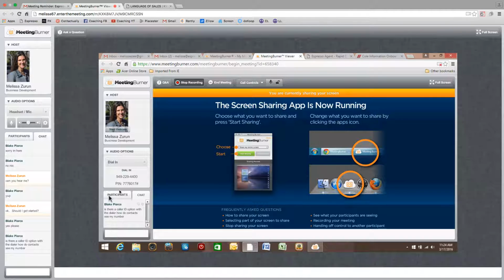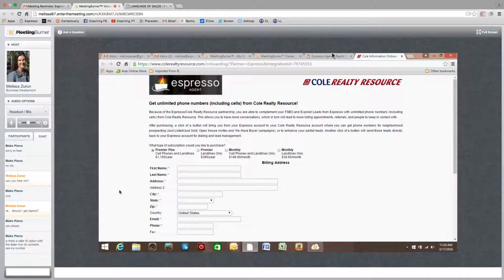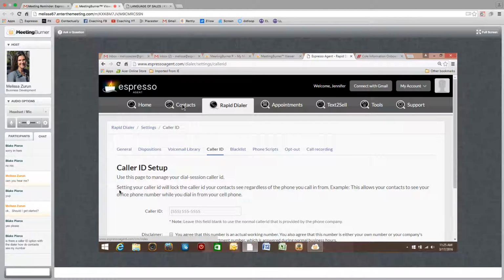So Melissa, are we dialing from like our cell phone? You showed us how you can just pick a list of like 40 contacts and it'll automatically dial each contact. How does that work from my cell phone? You call the number, right? There's a number and a password that comes up and you dial in. Yeah, but basically what you do, here, let me get back to the screen.